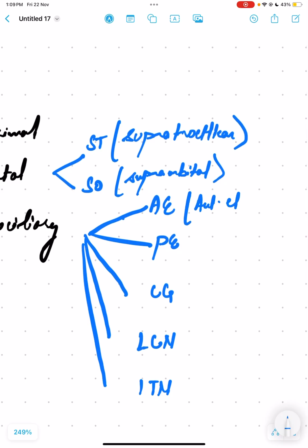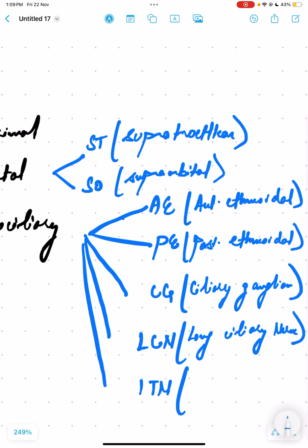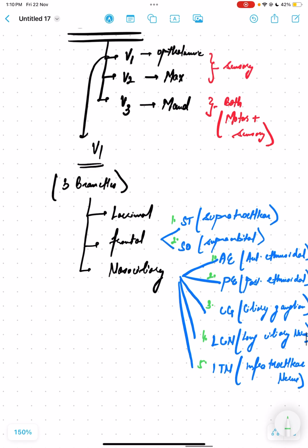Firstly it is anterior ethmoidal, then it is posterior ethmoidal, then it is ciliary ganglion, then it involves long ciliary nerve, and at the last it involves infratrochlear nerve. Okay. Frontal involves the supratrochlear and the supraorbital, and nasociliary involves anterior ethmoidal, posterior ethmoidal, ciliary ganglion, long ciliary nerve and infratrochlear nerve. These are the part of V1, that is the ophthalmic one.